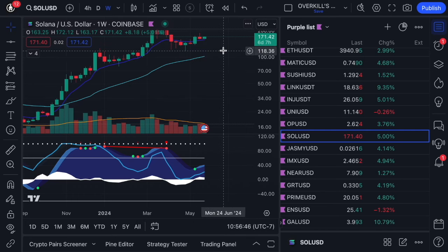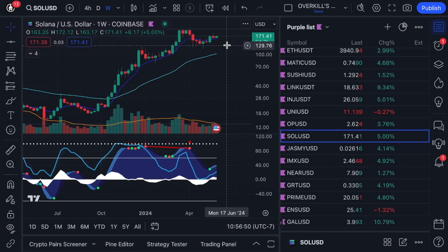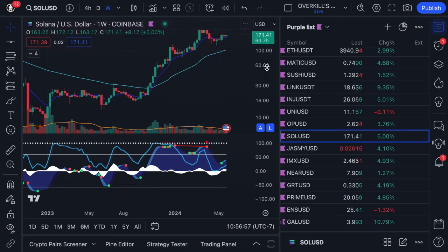Solana as well also just looks like it's about ready to rip, folks. We got the green dot a couple weeks ago. Nice green candle to start the week. If that thing breaks out over 187, it's going to moon. Okay, I'm targeting like $300 for Solana on a move. That's about 100% ripper right there.